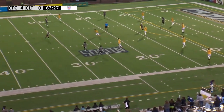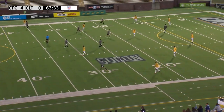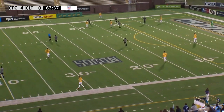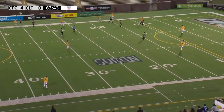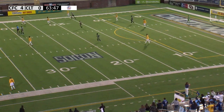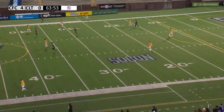Nifty move right there, he's got handles. But Chattanooga is able to get everybody back, they got time to get all the players back, and Charlotte attackers look up, there's a wall of yellow shirts, so it's hard to find a place to get a shot away. This one's skying up the pitch and staying just inside of the touchline before being headed out of play.